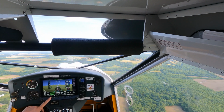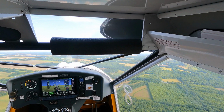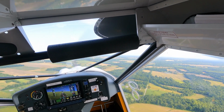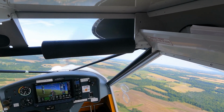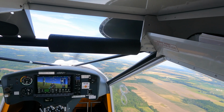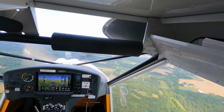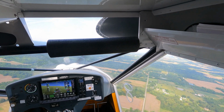Mount Vernon traffic, Aeroprakt 675 uniform, turning base, runway 15, Mount Vernon. Mount Vernon traffic, this is 24153. We are about 7 miles south of the airport, maneuvering at 3,300, Mount Vernon. Mount Vernon traffic, 313 uniform, left cross 115, Mount Vernon. And Mount Vernon traffic, 313 uniform is turning left downwind 15, Mount Vernon.